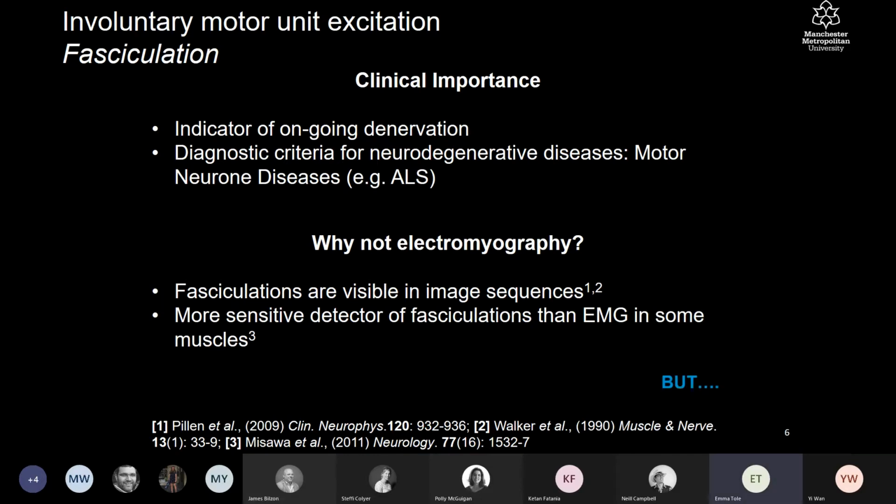But there's a but, and the but is all of the work to date has been based on manual observation of these ultrasound image sequences, and therefore relies on clinicians or on observers identifying the presence or absence of fasciculations in the image sequences. And that's problematic for a number of reasons. Firstly, consistency between observers, between different sites conducting studies.